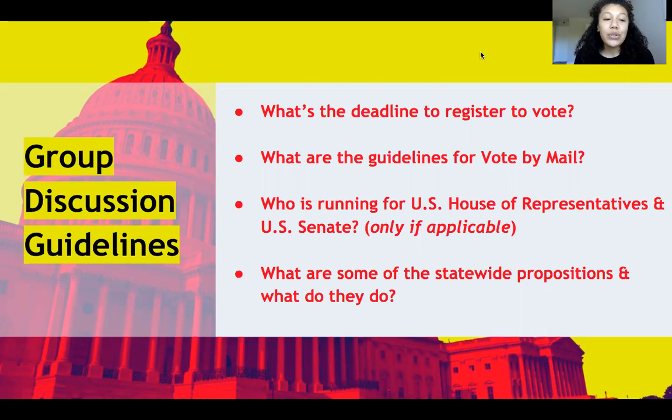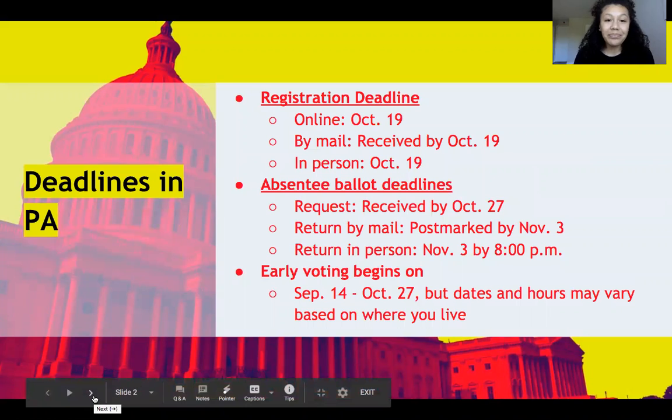I am coming to you straight from Philadelphia, PA, to talk about all things voting in the state of Pennsylvania. During this meeting, I will be talking about what's the deadline to register to vote, what are the guidelines for voting by mail, and who is running for the U.S. House of Representatives and U.S. Senate, and what are some of the statewide propositions and what do they do. I'm so excited to be leading this call today and getting into this information, so let's dive in.